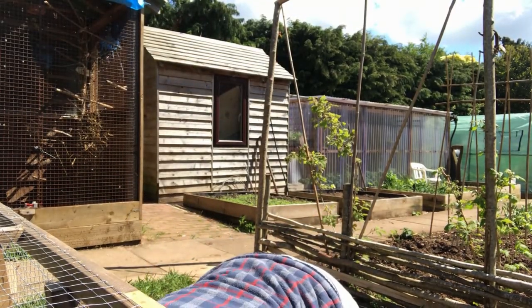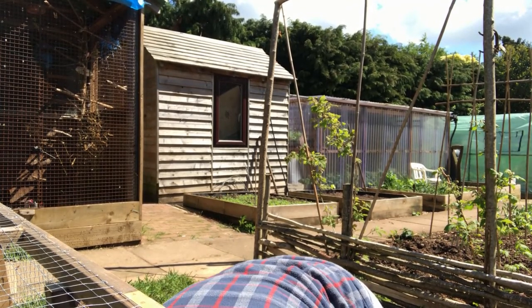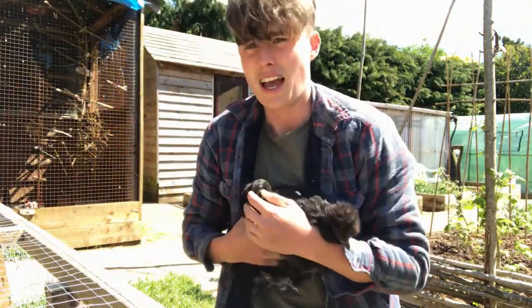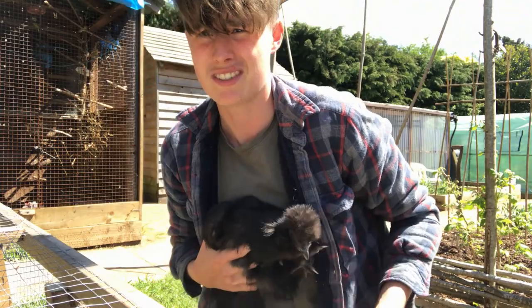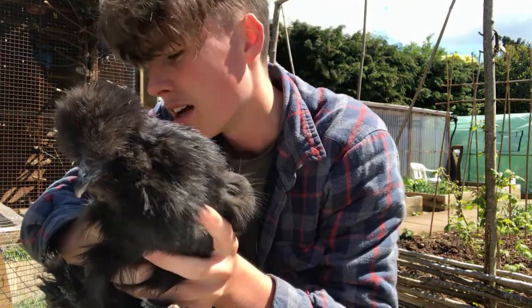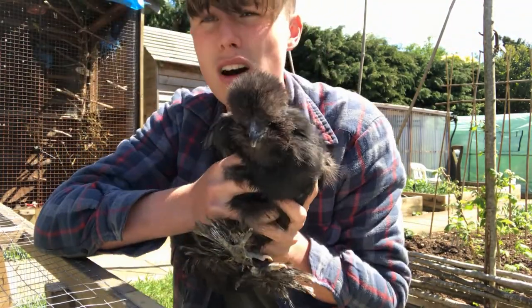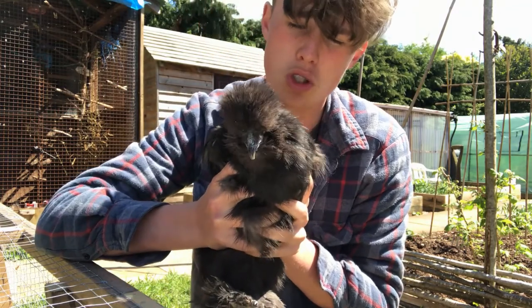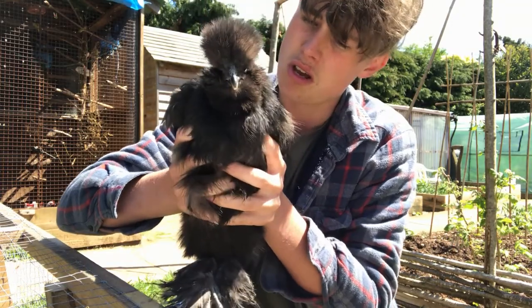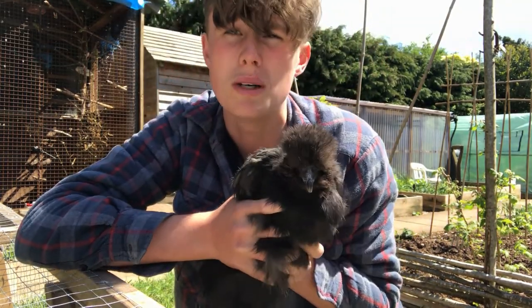Come here, Pepper. Here's Pepper. You can probably tell why I've called them Salt and Pepper, because of their colours, but as you can see, Pepper is pure black. I'm actually thinking of entering these in chicken shows because of how lovely their colours are. Probably more Salt than Pepper, because Pepper's got some kind of white feathers, and what the shows look for is just a pure black chicken.